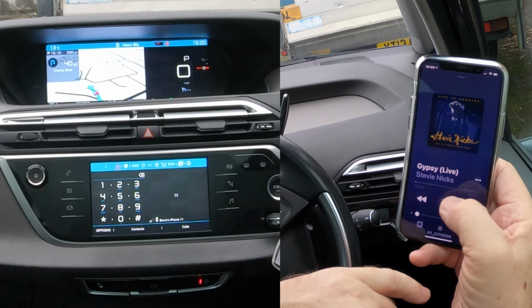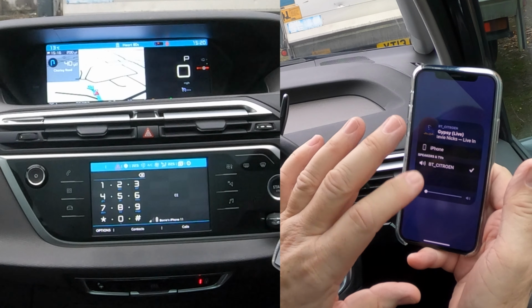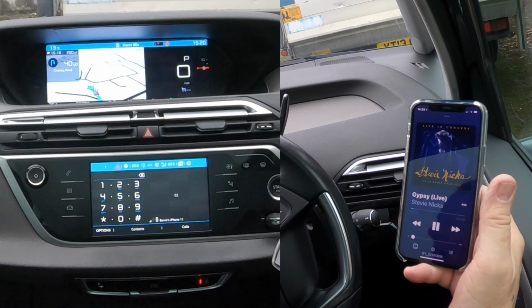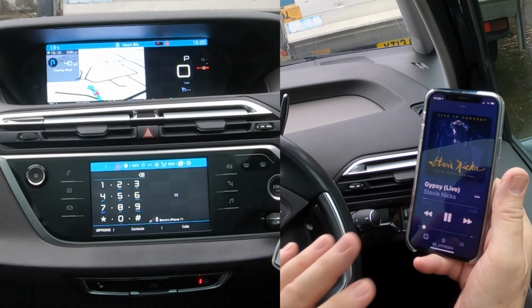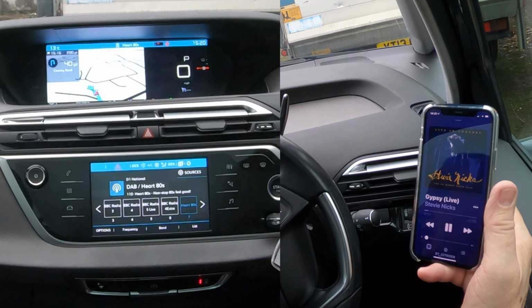You see BT Citroen at the bottom, so there's a tick next to that. That means anything that plays on this phone will play through this system if I've got it set up right. So now it's playing on here. We go over, you see the music symbol here, click on the music symbol.